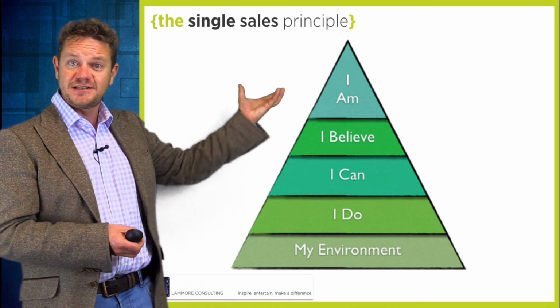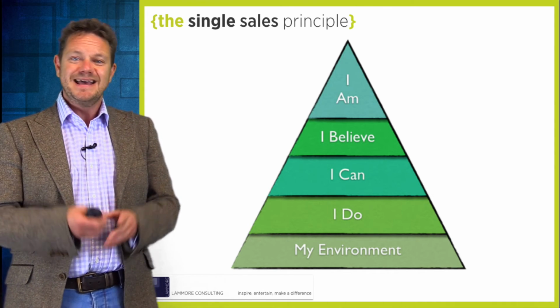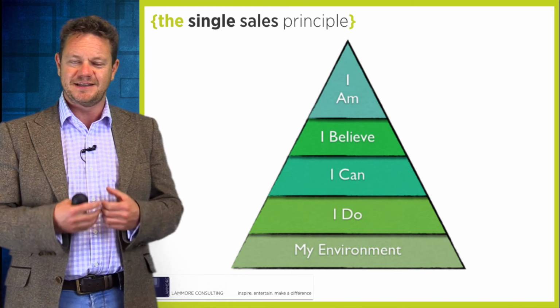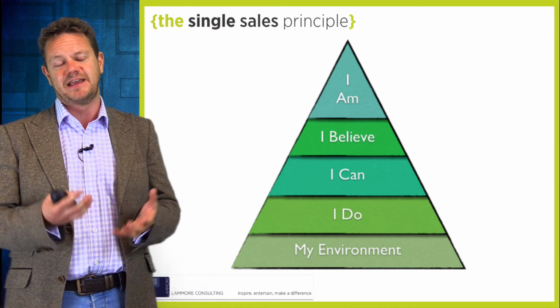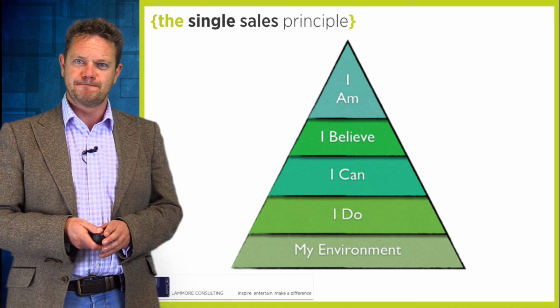Getting up to this unsafe area at the top of either the rapport triangle or the relationship pyramid is actually really safe once you've made it there. Once you've made it to the end destination at this point, you're in a safe place. It's just the journey that can be a little bit tricky.